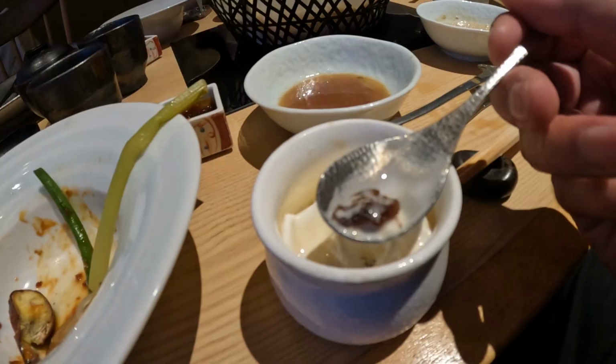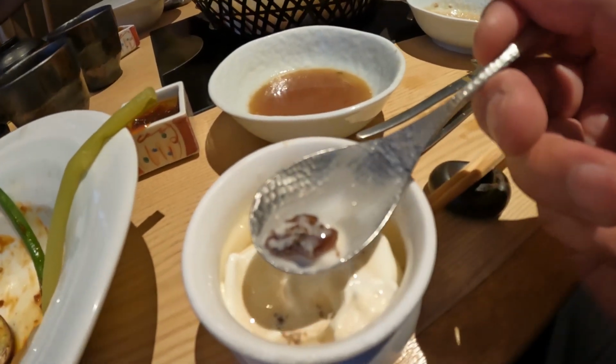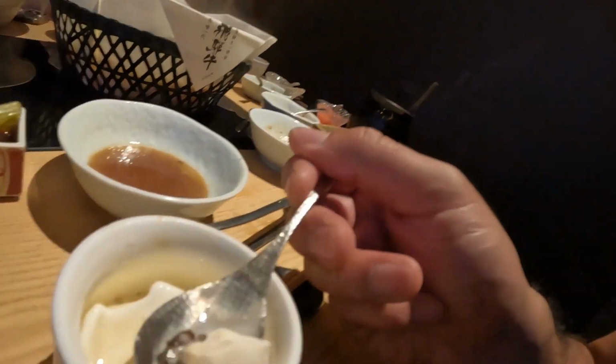Good set. But even at the bottom, we've got those little coffee gelatins. Mix it in. That's nice. Like a subtle coffee taste to it. I like that. There you go, that finishes the feed there.